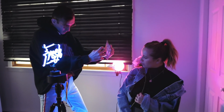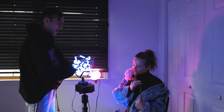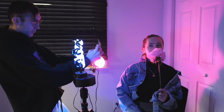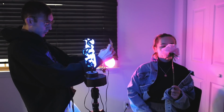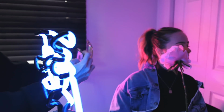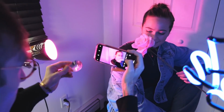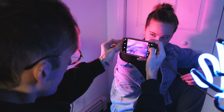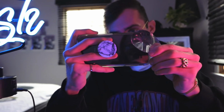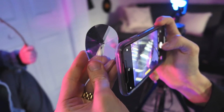This is so good. I'm wondering if you're gonna like the iPhone pics better. I guess we'll see at the end. Pull it up to your nose a little more. And close your eyes. I love that so much. I'm gonna sneeze. It's not a real rose, Kaylee. Can I see your eyes? I love that.